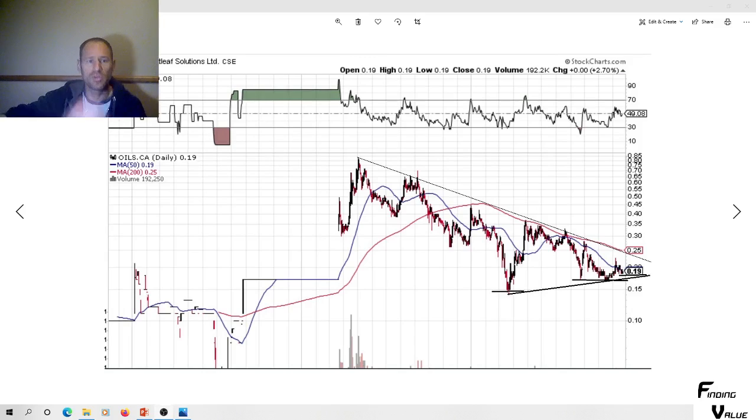Now I'm gonna show you something here, all right? Just look at this pattern here, this entire pattern. We've got this big pullback. It comes up, pulls back, comes up, pulls down, comes up, pulls down. We're getting higher lows here.